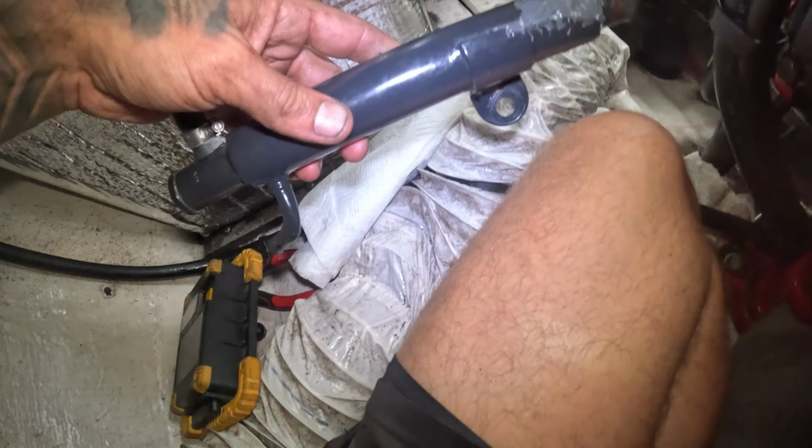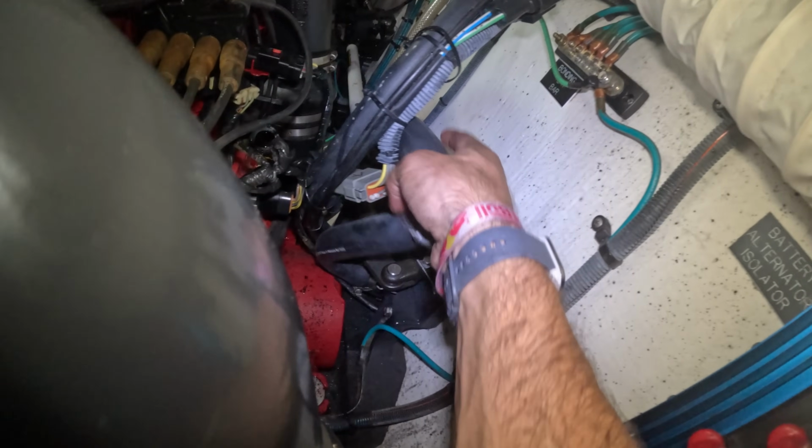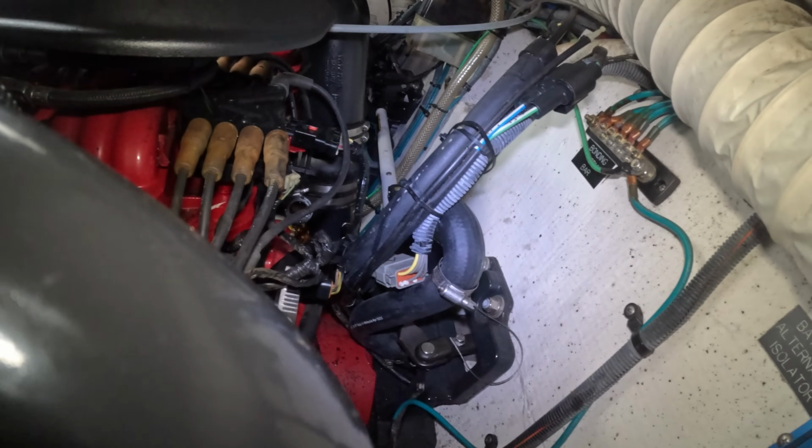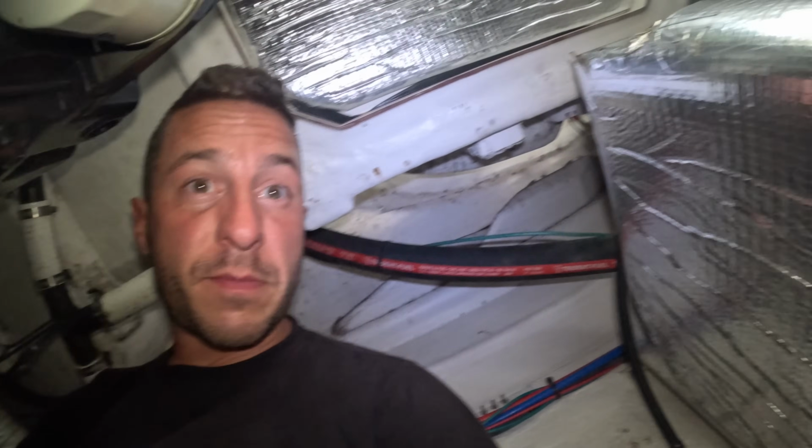But either way, this part is completely not needed now that I don't have a power steering pump on this side of the motor. I will have to connect these two together. I might just leave it in place for that, complete that circuit of coolant, but I want to hop out of here and take a closer look at that thing.